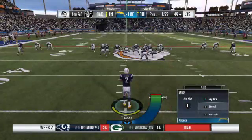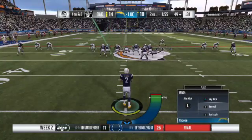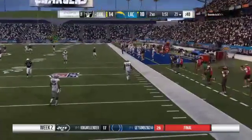On is the Chargers punter now, as he's on to punt for the first time this afternoon. He punted 3 times in the loss last week as he sends this one away.